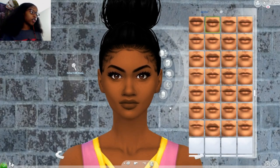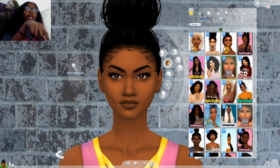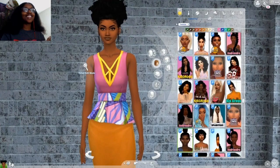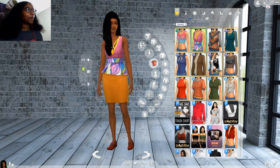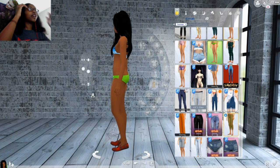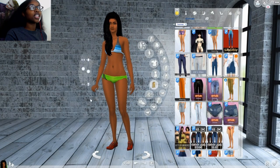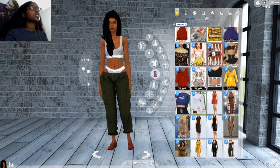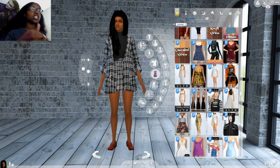What is my favorite part of Create a Sim? My favorite part of Create a Sim would have to be hair. Because if you throw a little wig on sis, that changes her entire identity. She's somebody completely different now. A runner up would have to be eyes though. I am in love with CC eyes. Shout out to Dangerously Free Jellyfish, that's my favorite CC eye creator. I am obsessed with downloading CC eyes, because that's another one where, depending on the eyes, it completely changes the sim.